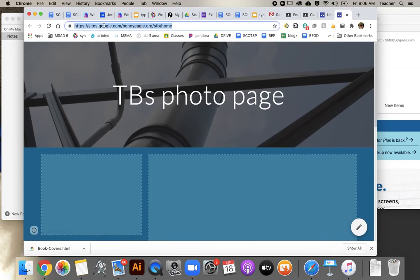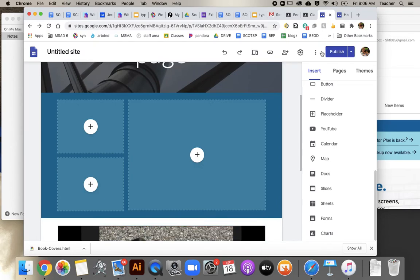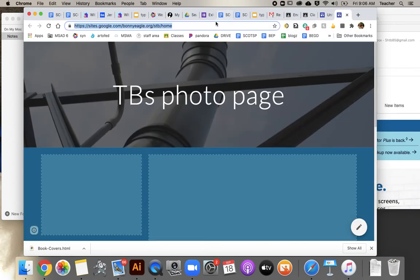So here is where you will find, if you go to view published site, then that link is what you will put in the exit ticket today. So just FYI, I don't need it to be all perfectly put together by the time you send me the link. Please make sure that you send me the link so I can start looking at those. And this is what we will be using. So again, we're on Google Sites, and I want you to personalize it a little bit, and make sure to copy the link. Please let me know if you have questions.